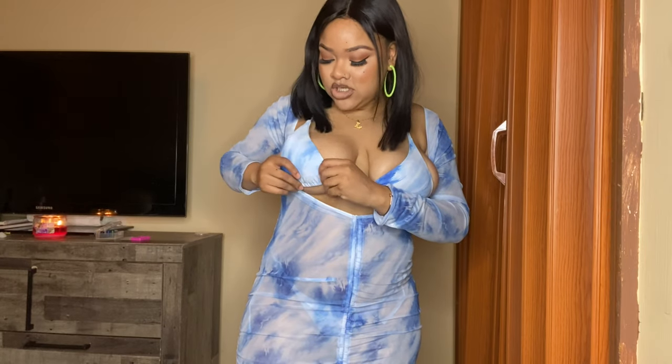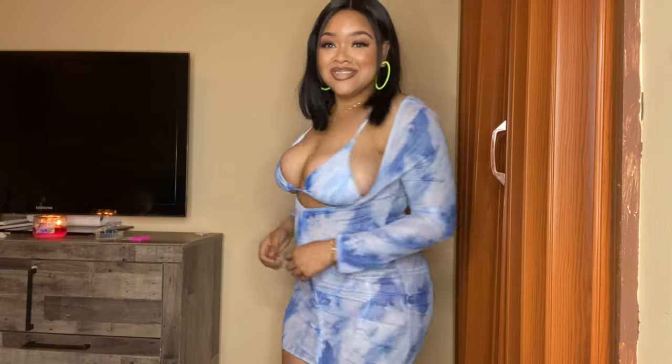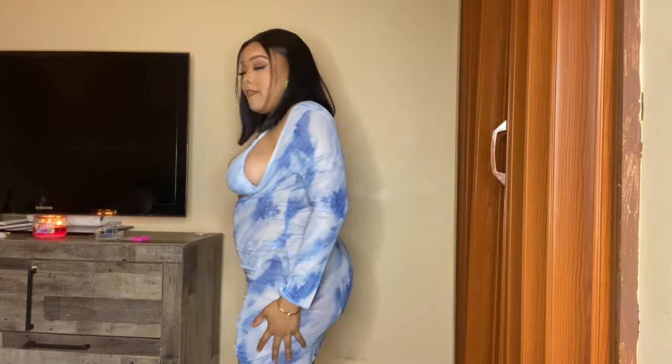So I do wish I could have gotten the top in an extra large, you know? Because yeah, where's she going with this on? But I still would rock it, nip slip and all. I would still rock it. And this is super cute. Here's the back. Just a little something, but it's really cute.